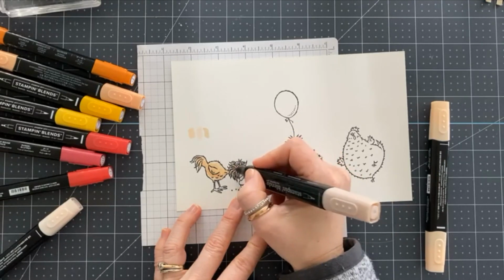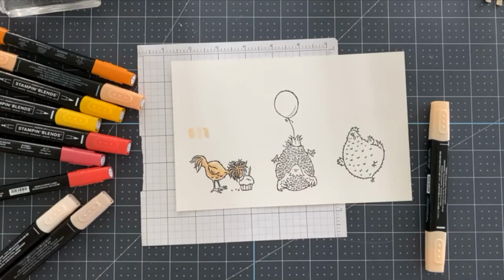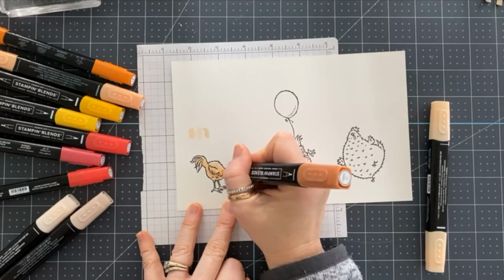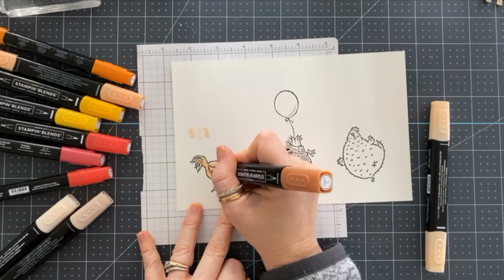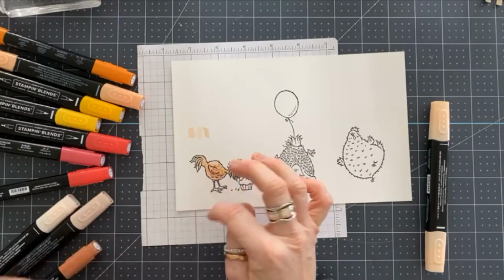They're not, you know, totally solid. So I wanted to even add more speckles. So I'm going to use light cinnamon cider. And this is, again, just creating a bit of a texture on her. And I'm going to leave it just like that. I want it lighter up here, darker in the back.